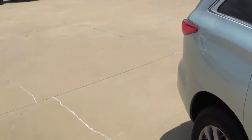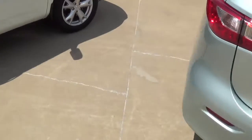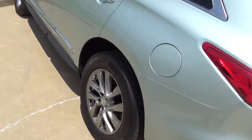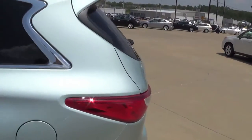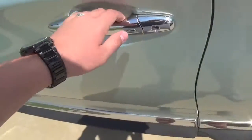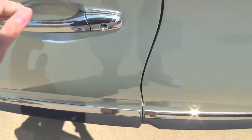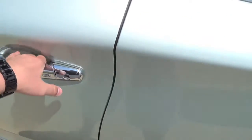And this one just so happens to be unlocked because it's a smart key, and this dealership doesn't quite get the smart key fact, but I'm okay with that. But anyways, we'll go ahead and jump inside. This one is in silver exterior with a black leather interior. So all you have to do is just push the button. Two beeps indicates locking. One beep indicates unlocking.